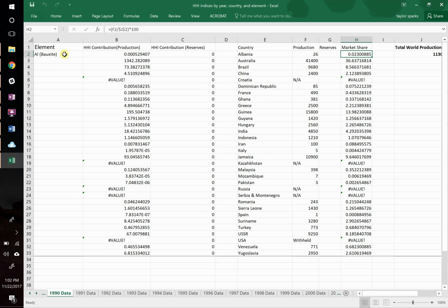But the most important things are you guys need country, production, ignore reserves, market share, and then total HHI. HHI comes from taking all these individual contributions here and just summing them up, right? And it's important that we have countries because the project is built around seeing events for countries and how that affects market shares. So just straight up copy paste it off the Excel tables.